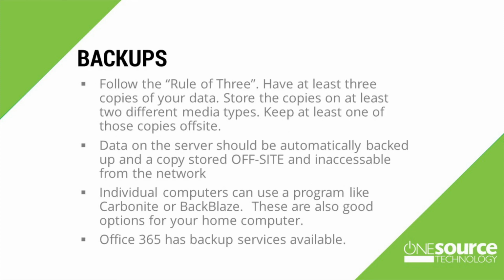Finally, the best way to stay safe is by constantly backing up your information. I touched on this with regards to ransomware attacks, and it is so critical. Follow the rule of 3. Have at least 3 copies of your data and store the copies on at least 2 different media types, keeping at least one of them off-site. Data on the server should be automatically backed up and a copy stored off-site, inaccessible from the network. Individual work and home computers can use programs like Carbonite or Backblaze, and Office 365 also has backup services available.